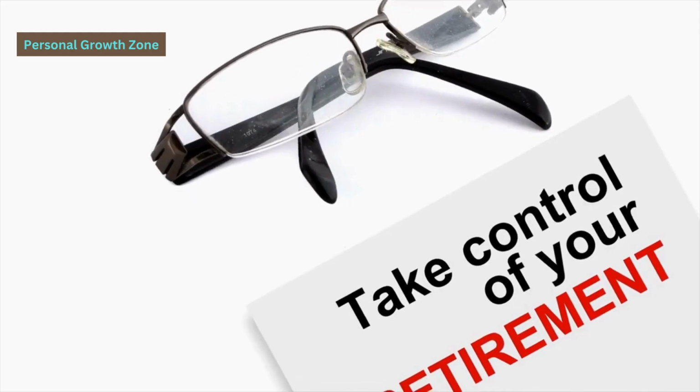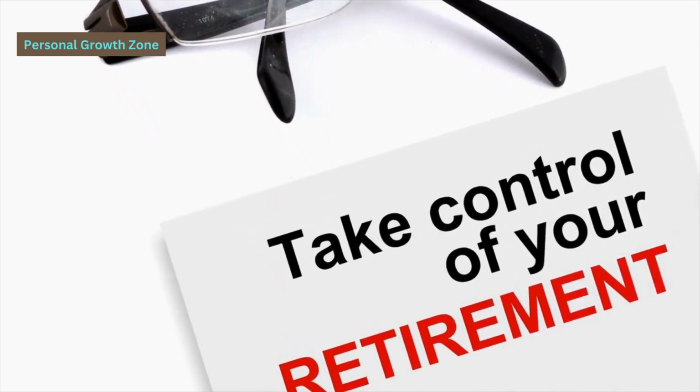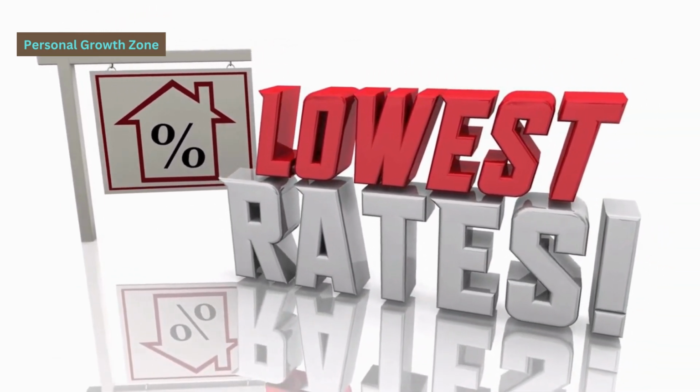For example, if your goal is to retire early, you might set a target to save a certain amount of money each year towards your retirement fund. Or if you want to purchase a home in the near future, you might set a target for how much you need to save for a down payment.